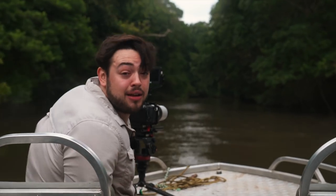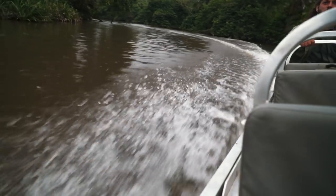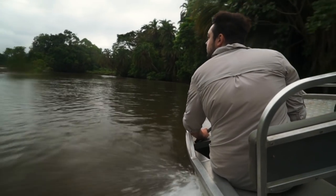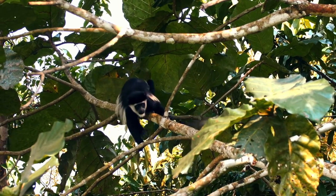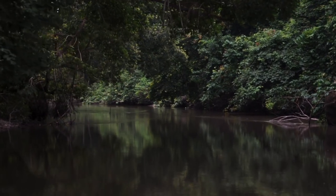We're headed down the river now to see what we can find. So fingers crossed for some elephants. It's incredible to see this river full of life. But there was a surprise waiting for us around one particular corner.